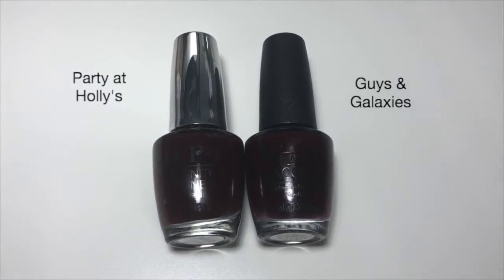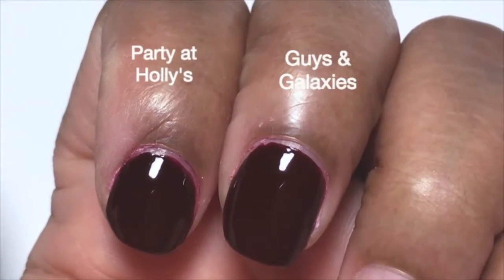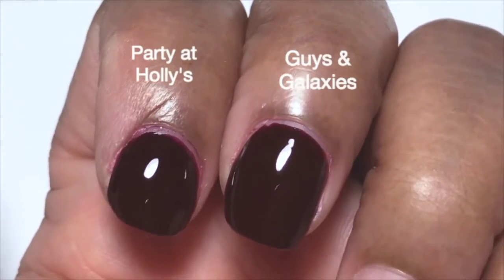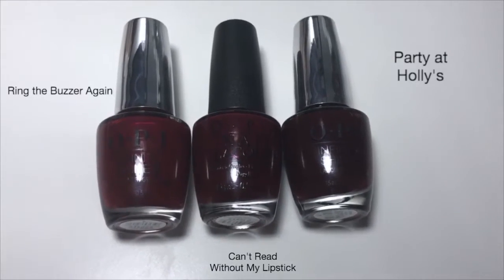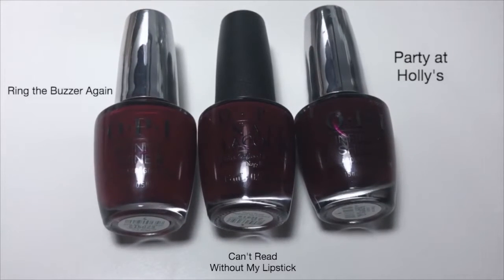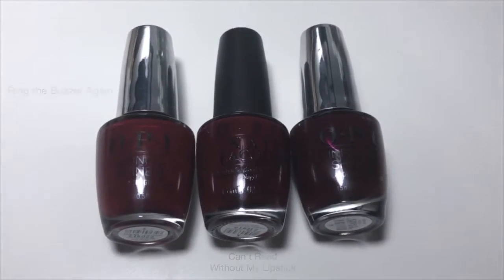The dupe I have is Guys and Galaxies, and they look exactly the same in the bottle, and if you don't overanalyze it, they look exactly the same on your nails as well. And so here are the 3 deep dark red colors side by side so you can see a comparison.